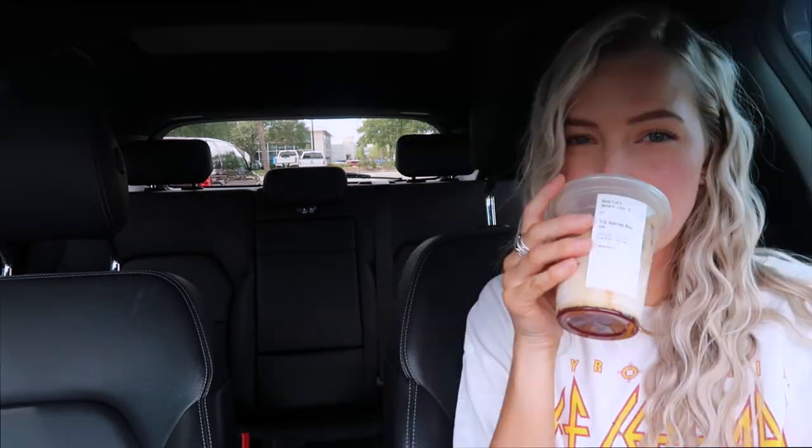You too. Okay, so there's stuff at the bottom. I don't know how to mix it. This is the apple crisp macchiato.